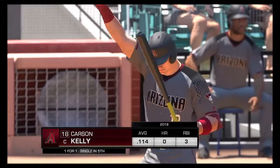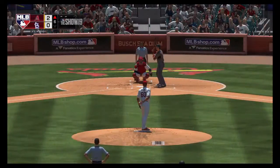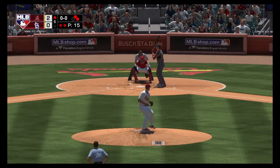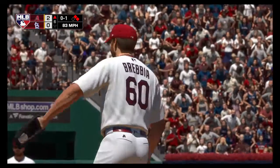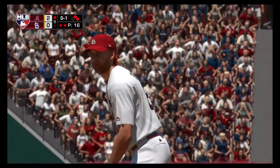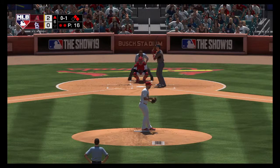Coming to the plate now, Carson Kelly. We'll see if he can come through in a clutch spot here. 2 on, 2 out here in inning number 6. Trying to keep the game close. Here's the pitch. Swing and a miss on the slider. 0-1. Peralta over at second. Ray at first. 2 out in the inning.